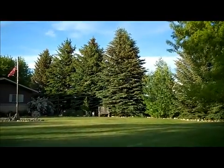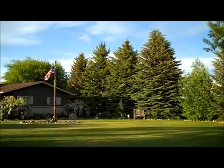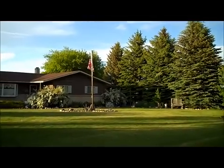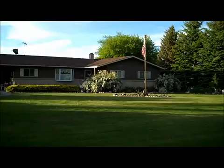Several years ago, when they were all small, I ran over one of them, the one on the end, with the four-wheeler and broke it off. We had to buy a new one. I think I had to buy it. That's why it's a little shorter. Oh, there's the dog there running around having a good time.